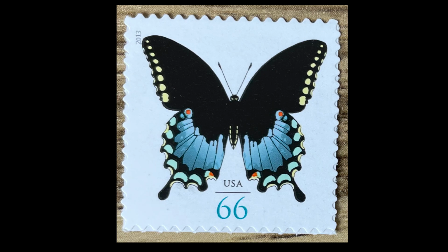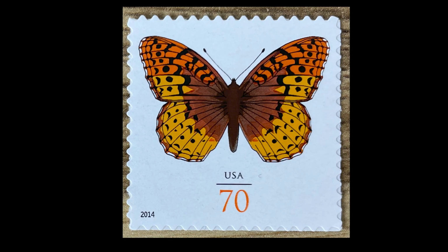In 2013, the 66-cent spicebush swallowtail. And in 2014, the 70-cent Great Spangled Fritillary butterfly. Starting in 2015, though, the butterfly stamps became forever stamps, just like all standard first-class stamps are today. If the price of a first-class letter plus the surcharge changed, the stamps would still work without needing make-up postage.